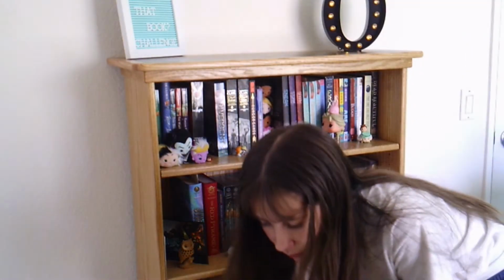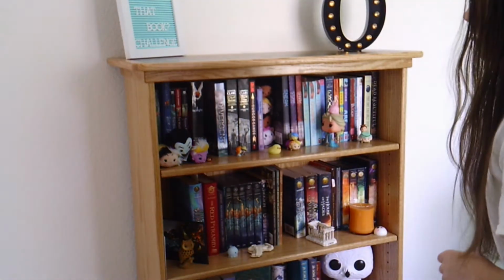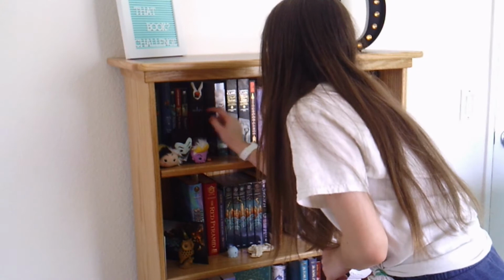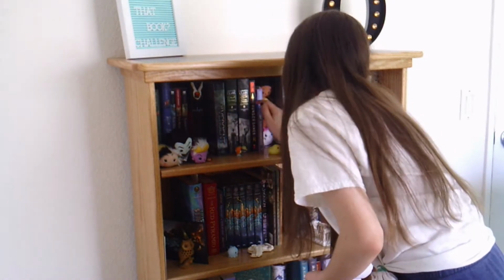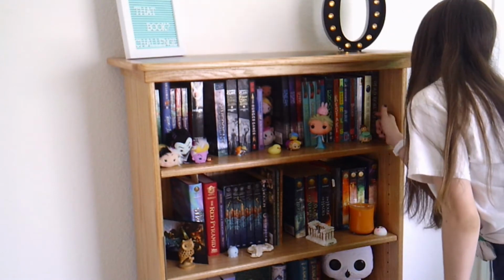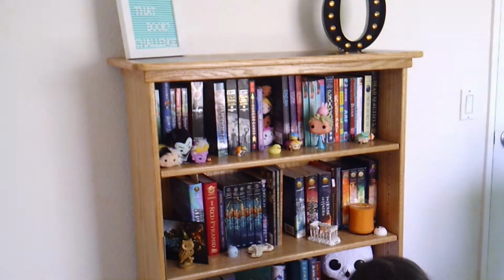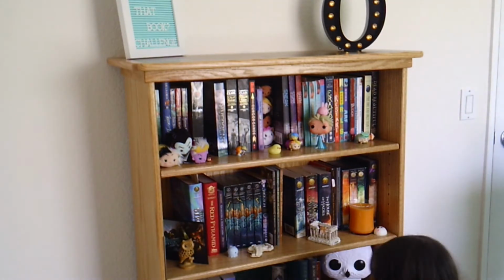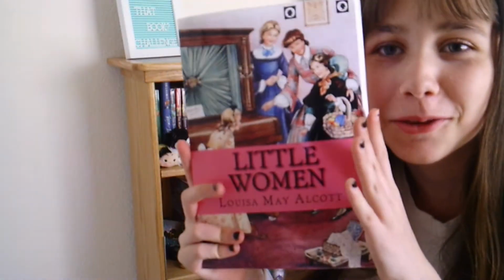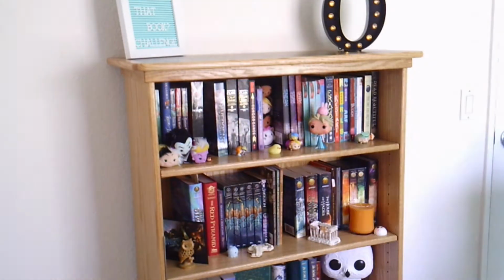Okay. Do you have a book with a title exactly 10 letters long? I highly doubt I do. No, it's not. What is it? Oh, I'm sorry. 1, 2, 3, 4, 5, 6, 7, 8. Little Women by Louisa May Alcott. Little, 5 letters. Women, 5 letters.